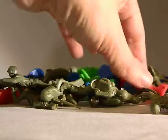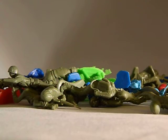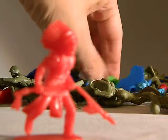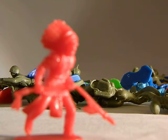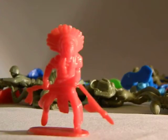Let's see. I got some more Indians here. This one's got a broken staff. That's okay. That I don't mind too much. It's not really coming out focusing. There we go.